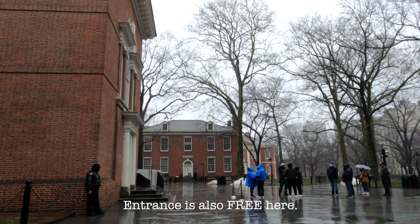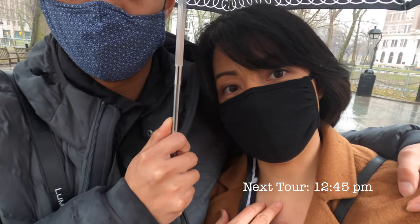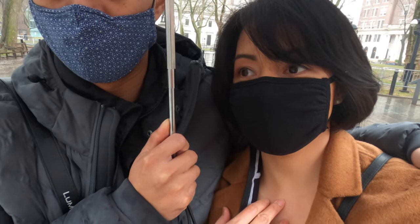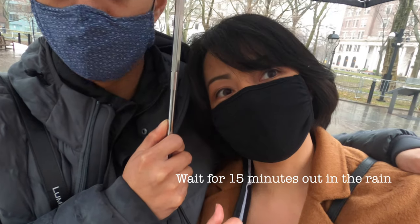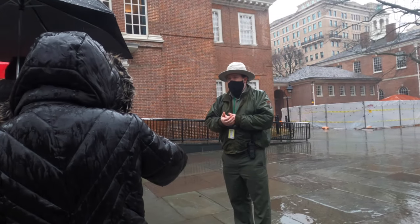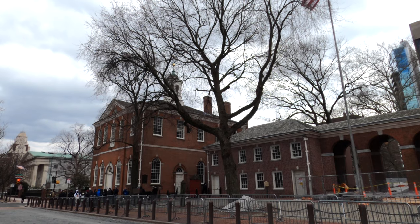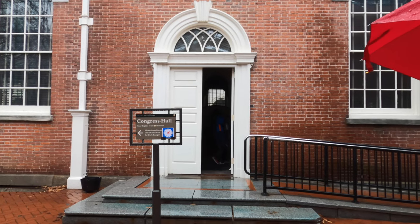So we're outside Independence Hall and there's a 12:45 tour. That's the next tour and it's 12:30 right now. So we're going to wait for 15 minutes outside, but it's all good. I'm sure it's going to be worth it. Are you excited? We are super excited. What I really like about Independence Hall is its originality. We're visiting Independence Hall. This is also where the old City Hall is located, which is closed right now, most likely because of the pandemic. It's also where Congress Hall is.